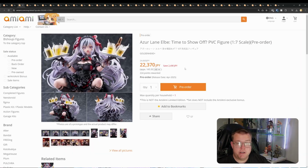Apart from that, price is really good. Sculpting looks really good. Paint job looks really good. Figure scale looks perfectly fine. So I think you're getting a lot of figure for your money, especially with how dynamic the pose is and the sculpt work that they've got going into it.